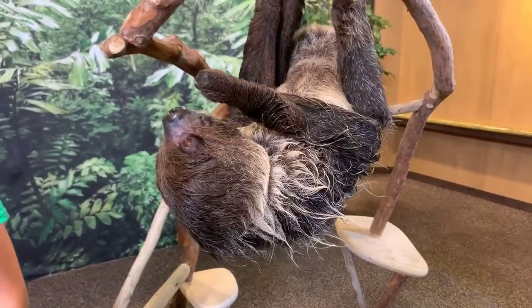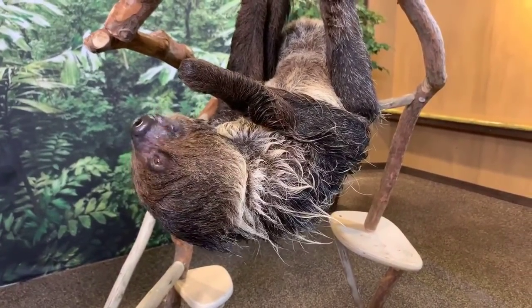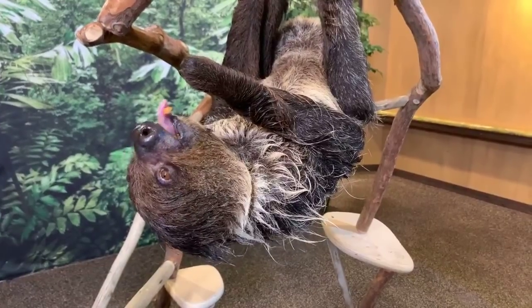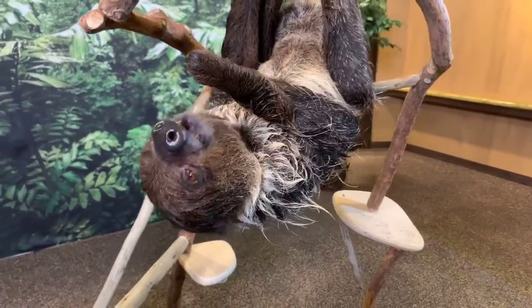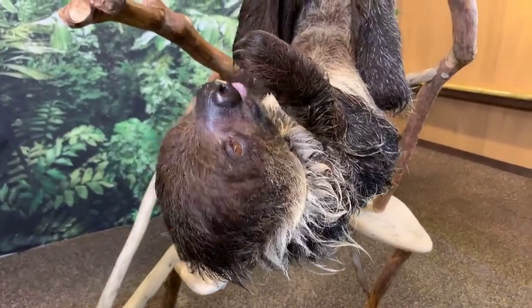Sandra's asking, how much does Josie weigh? Sandra, she weighs about 16 pounds. That's pretty average for a sloth like her.